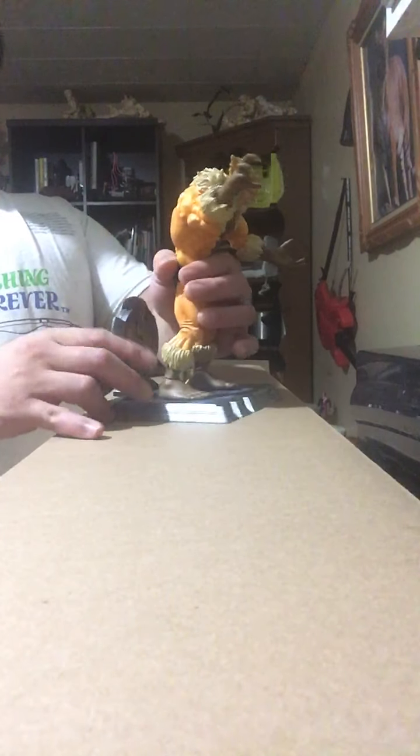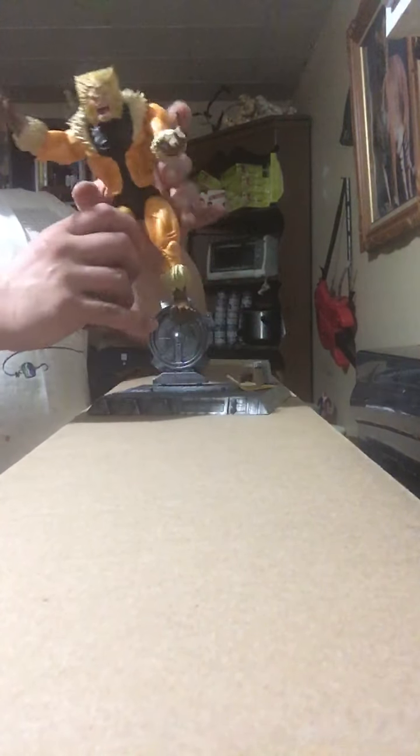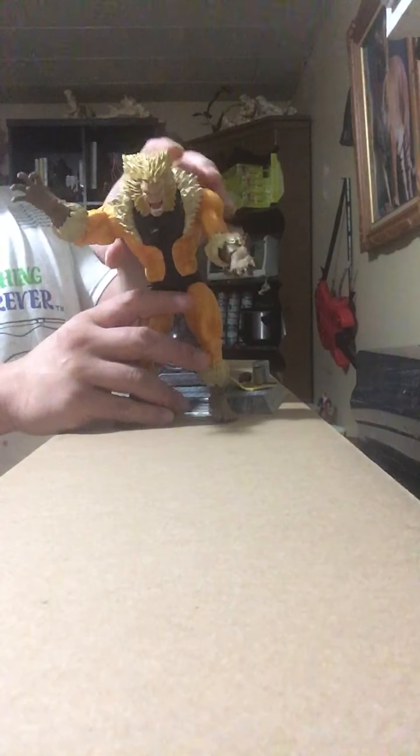So what do I think? Well, I definitely think this is a lot more like it. I mean, this is one heavy chunk of plastic. Look at those ferocious claws on his hand. These are actually quite sharp. And look at those wicked looking teeth displayed in his mouth.